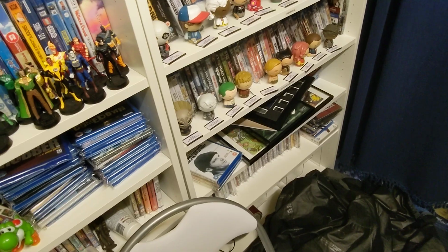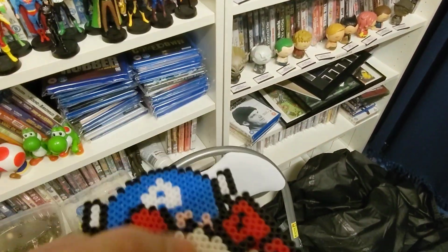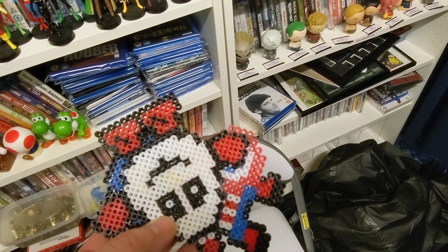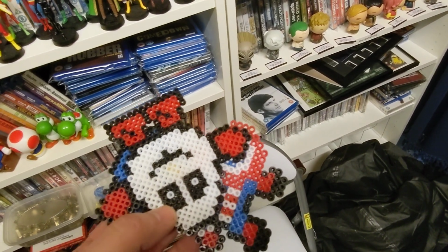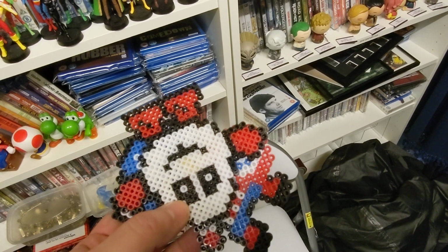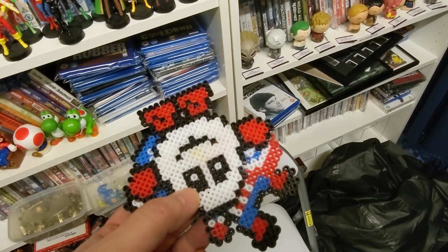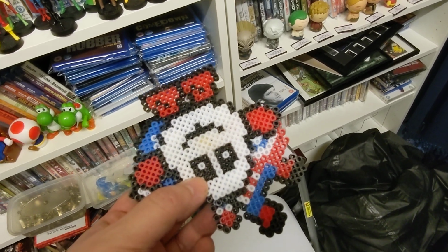So it looked like I was loose there. I haven't done these for a while because I need to get some more beads. I went to Hobbycraft. They do the beads. Unfortunately, they do the mixed tubs, all the individual colours, but they didn't have any white or black, and those are the ones I'm running low on.